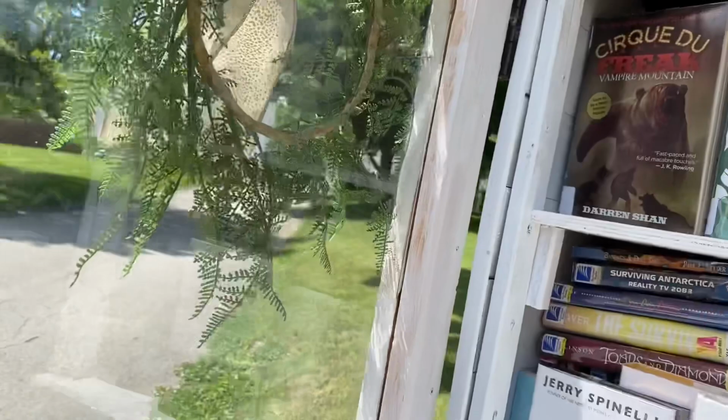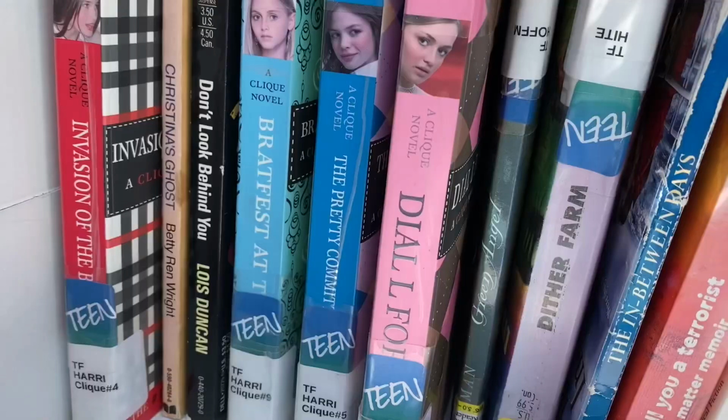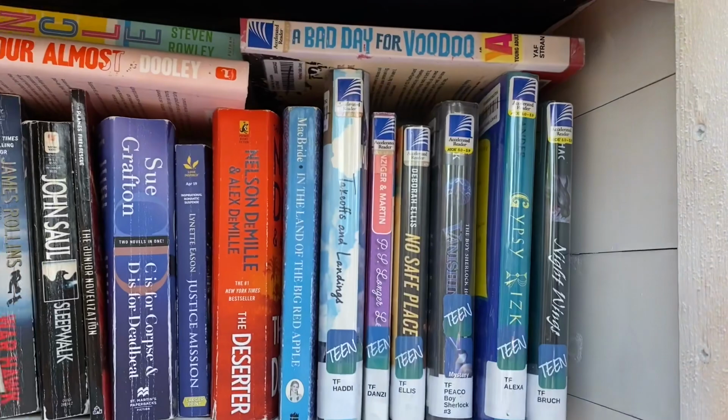Oh my, just right off the bat. All right. Yeah, it's a lot of teen fiction. Band-aids and duct tape. Interesting. But sometimes you'll get really lucky and somebody will have dropped off a really nice classic or something in here.